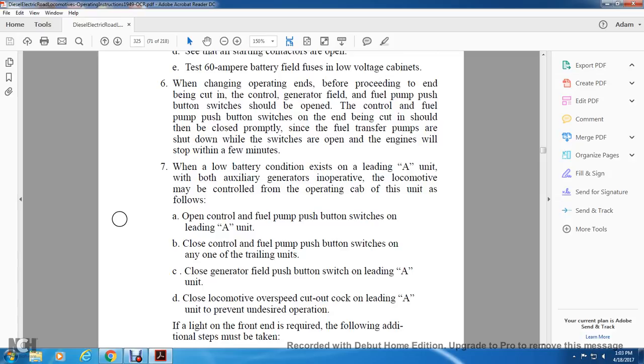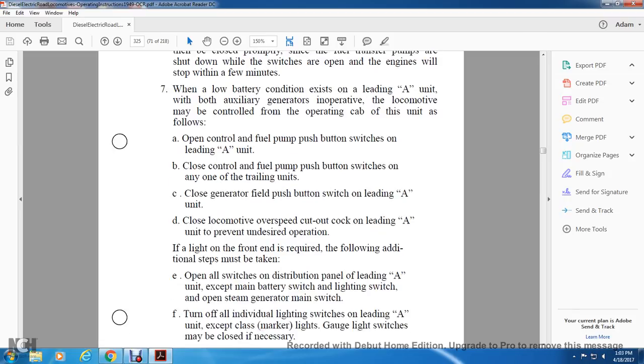When low battery conditions exist on the leading A unit with both auxiliary generators inoperable, the locomotive may be controlled from the operating cab of the unit. Open the control fuel pump push button switches on the leading A unit, and close the control fuel pump push button switches on any one of the trailing units. Close the generator field push button switch on the leading A unit. Close the locomotive overspeed cutout cock of the leading A unit to prevent undesired operation.